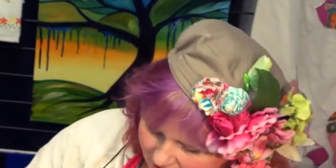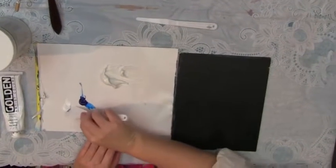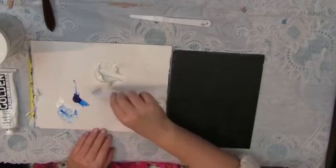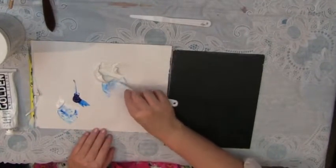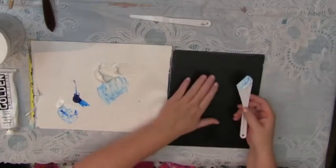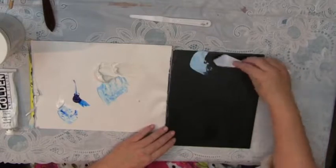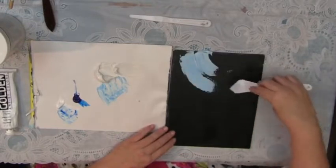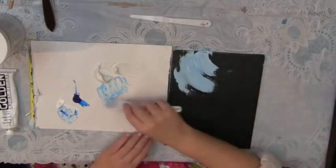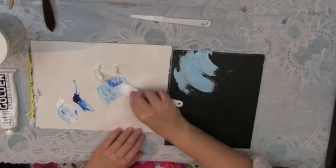I'm going to just pull out a little bit of this blue, and I'm going to work it into my white. And then I got my little modeling paste here. That's the flexible modeling paste. This is the flexible, even though I could do the rigid if I felt like it. I could do rigid modeling paste if I felt like it. Don't need to. Just mixing it in here.